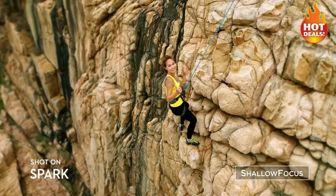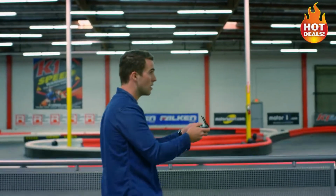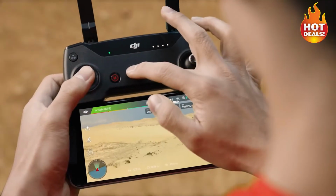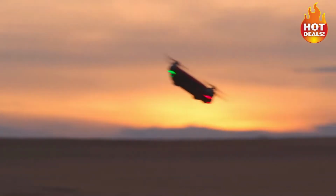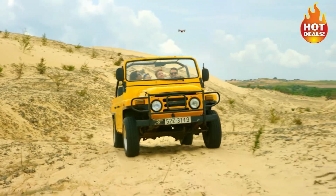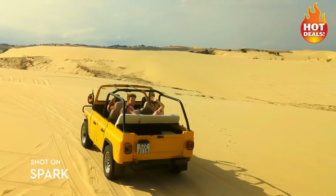Depth of field to your photos. If you don't know how to fly, just tap fly. Let's see if you can handle sport mode. Spark keeps you in the frame, so all you need to do is act naturally.